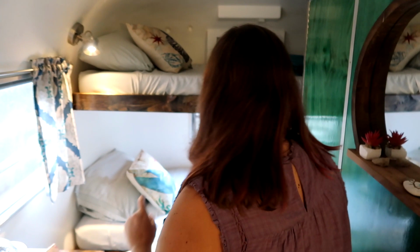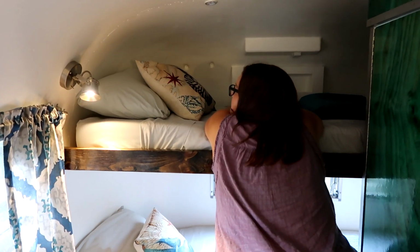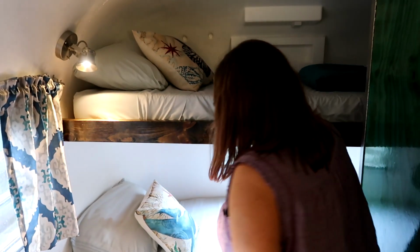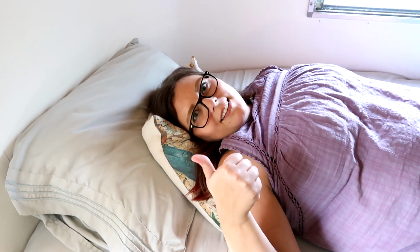All right, let's test the bed. Which one should I test? This one up here? Oh, that's not gonna do. That's not a thing, that's not a thing. I'll test this one. Actually, that's pretty nice. A little firm. A little cushy, nice little cubby. I like it. It's like my own little capsule hotel.